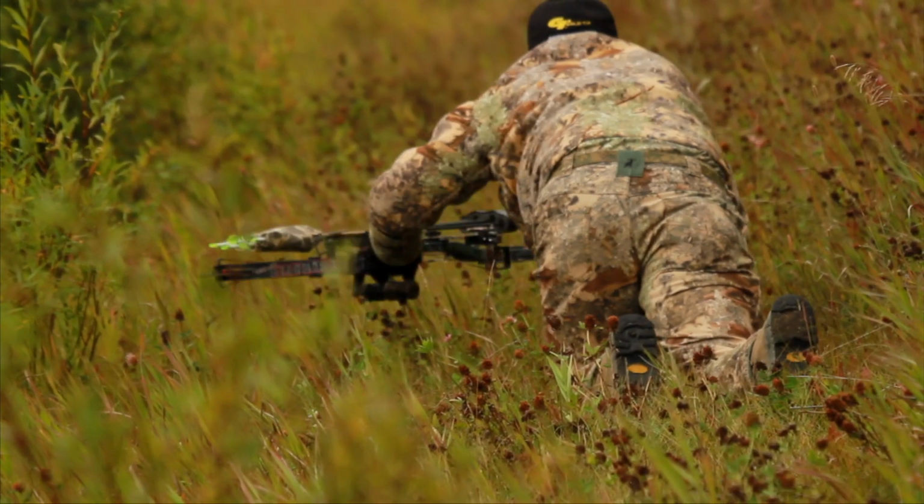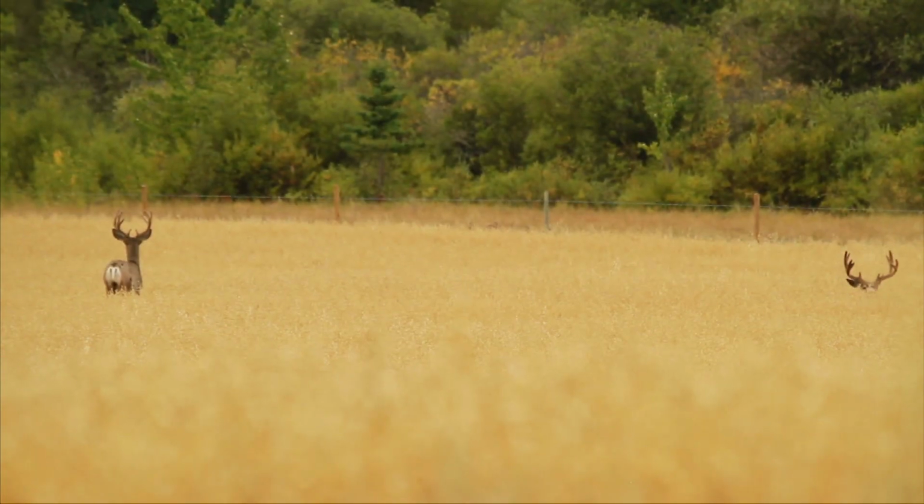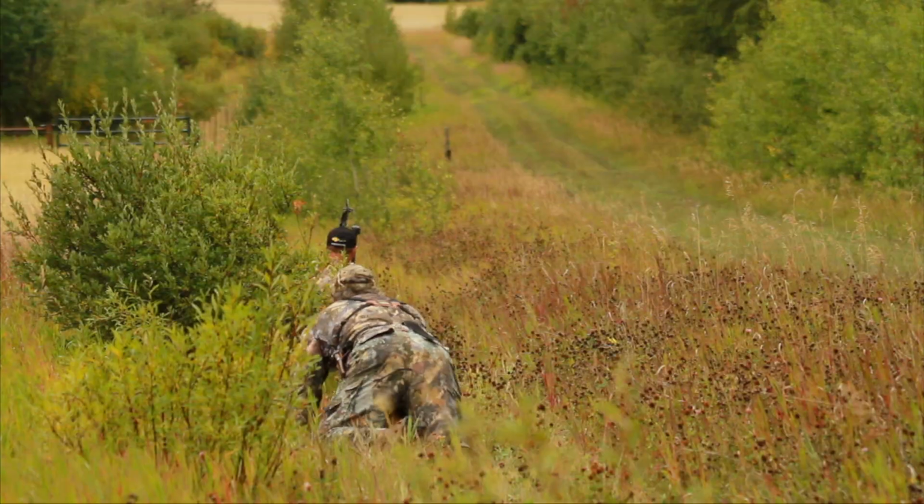The country, I mean, if you time it right, you can hunt elk in the morning and then go stalk those mule deer in the afternoons. It's just a great hunt.